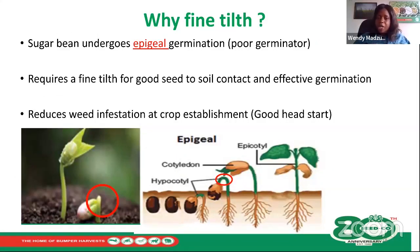Be it under conservation, the area that you have disturbed needs to have a fine tilth. If it's conventional, you need to have a fine tilth in your field, so that the process of germination occurs optimally, whereby when sugar bean is germinating, it brings out this neck area first, which is very delicate to dry soils or crusting. So you need to make sure that that is understood and on point.